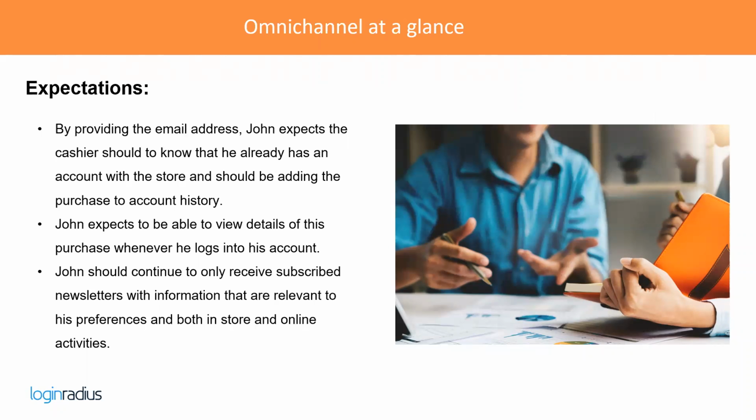Once the purchase is made, John expects to be able to view the details of his purchase whenever he logs into his account, whether on the website, on the app, or any other way. And then, in terms of communication, John should only receive information that is relevant to his preferences, that builds on his past purchases, basically anything that is relevant to him and his experiences and nothing else.